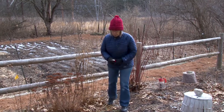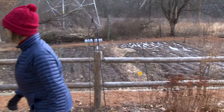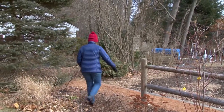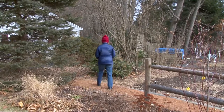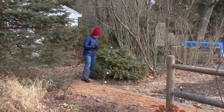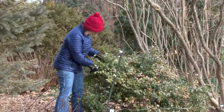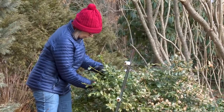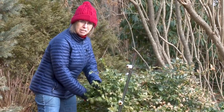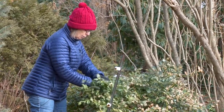I'm going to move over here. I have a holly over here, and it's time right now that you can prune the holly. And this I'll just cut back. Again, pick a nice day. You've got the rest of February to get the job done. So we've had some nice days on and off, and those are the times to use.